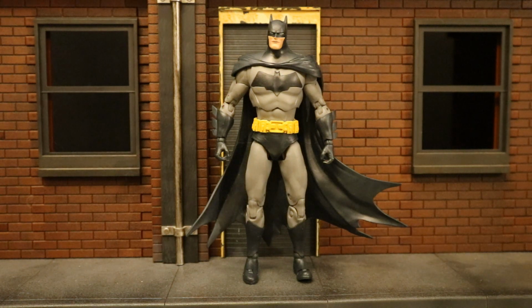But this is the most normal, classic, and iconic looking Batman. This is a Rebirth Batman. If you want a modern, normal comic Batman to go with your Batman allies, this is the one. I found myself using this as my go-to Batman for the majority of my action figure scenarios, so I just wanted to give him an honorable mention.